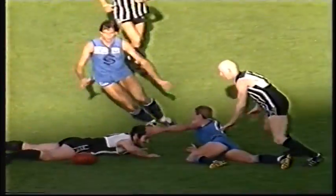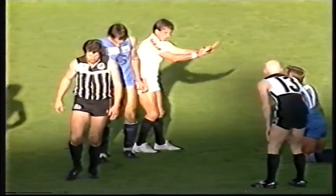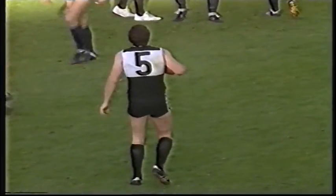Here's a chance. Evans cannot pick it up. Fell over, and the umpire's going to give him a free kick. Oh, a bit lucky. Although Frank Spiel's not complaining too much, so perhaps there may have been some push in that.